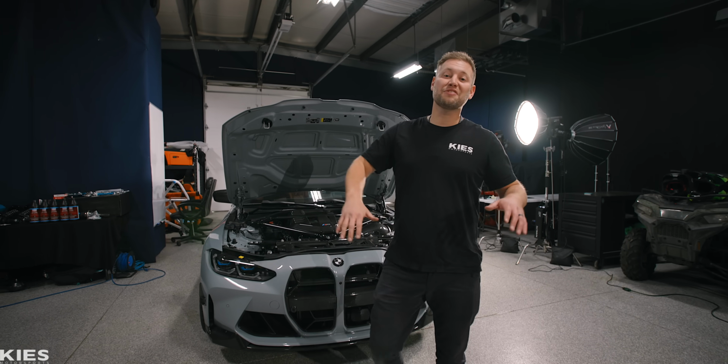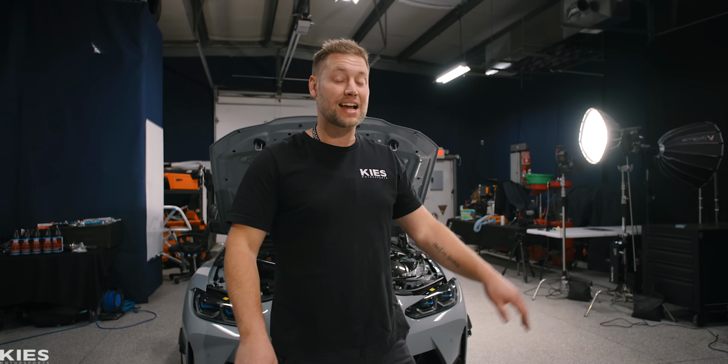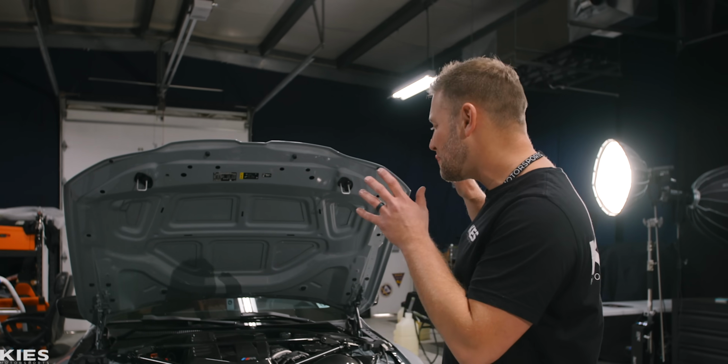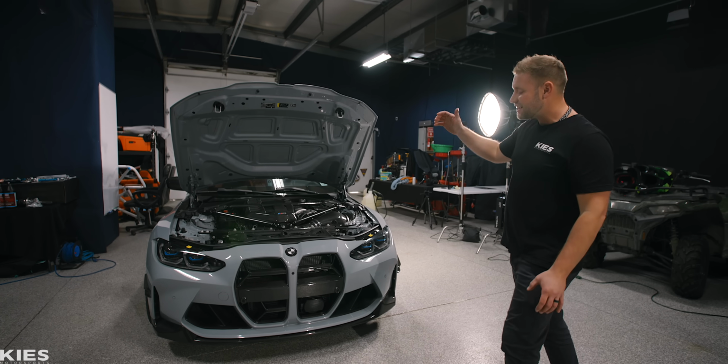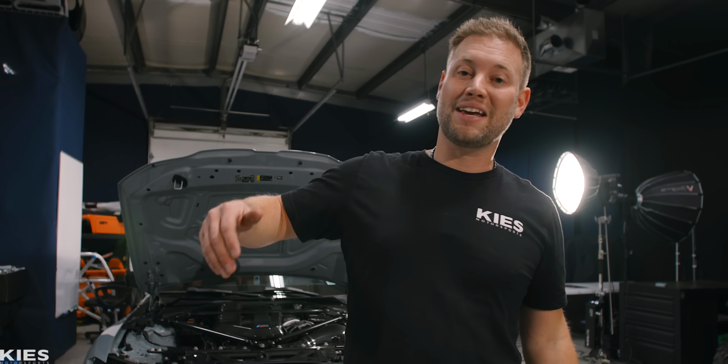As you've seen, we have done another complete transformation of Edwin's car. This time it was 22,000 in mods. Last time it was 18, bringing the mod total value on this car over $40,000. And man, does it show. He has cooling, he has carbon, he has aesthetics. Heck, he even has a full sound system and a dash camera.